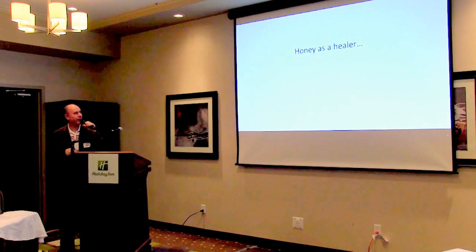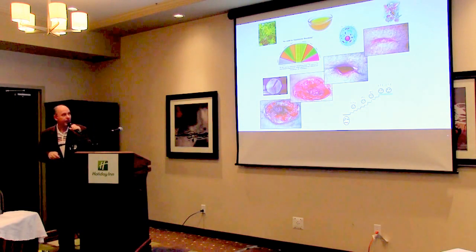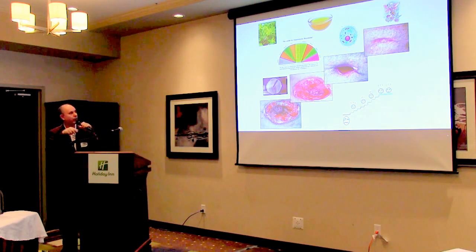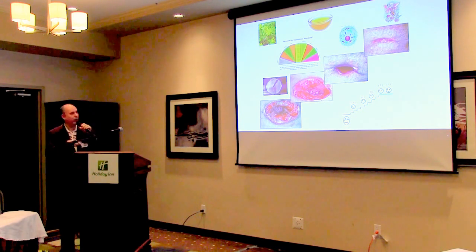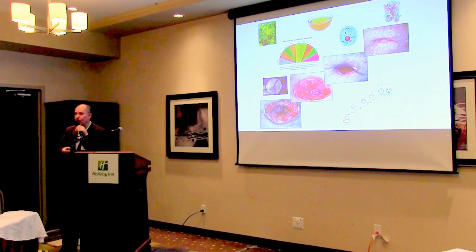A short look at various elements of apitherapy. Honey as a healer. Here is one slide which makes a synthesis of the evolution of wounds when you treat with honey. Honey is antibacterial. Honey has a lot of different categories of substances which help the cells to be happy, to work properly. So in these situations honey will first clean the wound of bacteria and clean the dead cells, because honey, you know, is hygroscopic. It absorbs the water and it helps the cleansing.